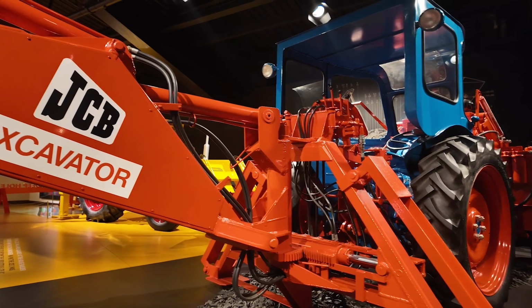Moving on, we can then see the next iteration, and this is the JCB 3. This is the first iteration of a backhoe loader sitting on a single chassis. And if we look closely, we can see that this machine is very, very similar to the modern machines, even though clearly the design of it and the shape of it is obviously dated. This is clearly where the design for the JCB 3C, the popular one, came through.